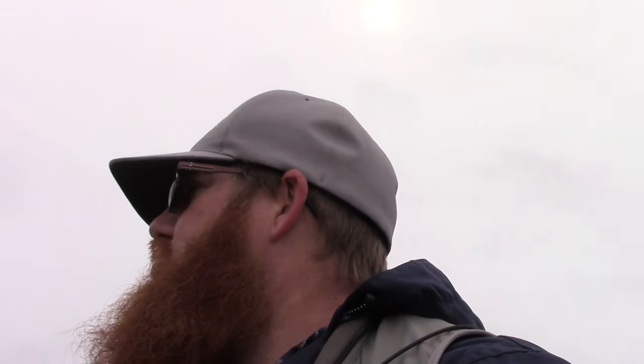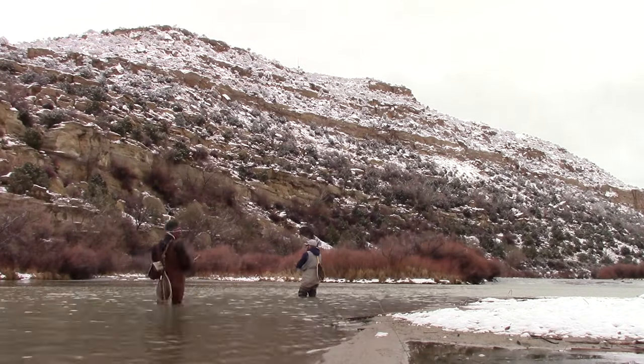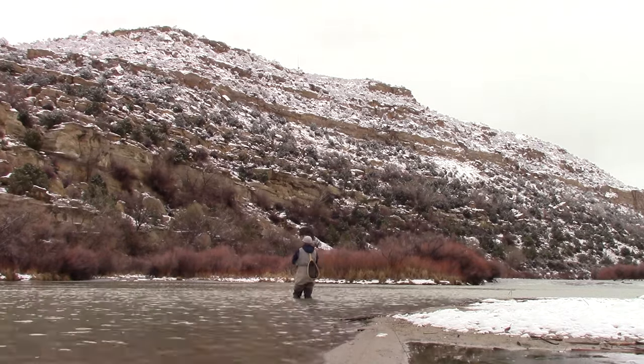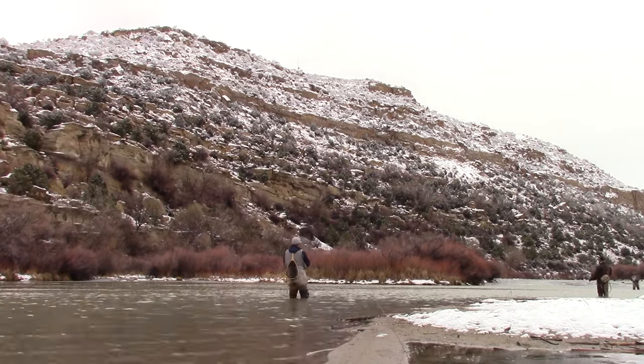fished for maybe about a half hour, not much. He had one hit, his bobber went down, but not a whole lot out here right now. I'm gonna try streamer. I usually like to have thermals on under my waders when it's cold outside. However, they were not washed this morning, so I was really cold.